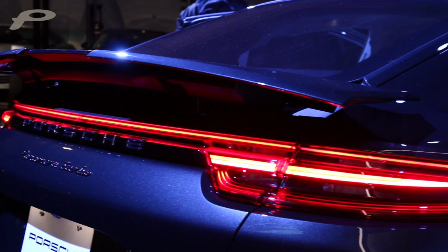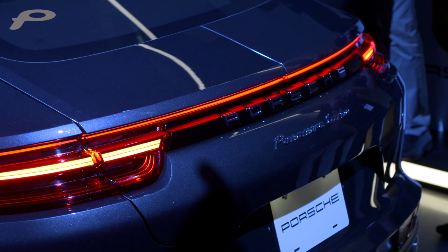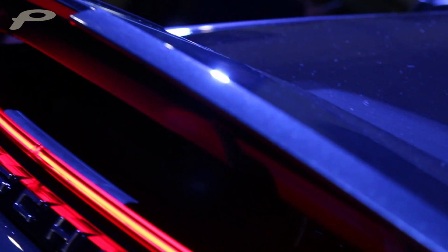brand new. Now on the back of the car, the most noticeable difference to the previous generation Panamera is the rear end and how we have kept the typical Porsche DNA of the 911 slope versus the previous generation that came out a little bit more circular.